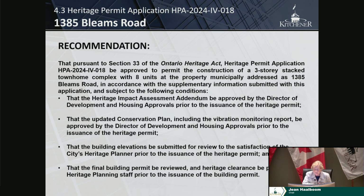A, that a heritage impact assessment addendum be approved by the Director of Development and Housing Approvals prior to the issuance of the heritage permit. B, that the updated conservation plan, including the vibration monitoring report, be approved by the Director of Development and Housing Approvals prior to the issuance of the heritage permit. C, that the building elevations be submitted for review to the satisfaction of the city's heritage planner prior to the issuance of the heritage permit. And D, that the final building permit be reviewed, heritage clearance be provided by heritage planning staff prior to the issuance of the building permit.